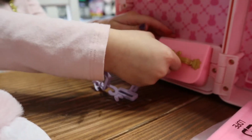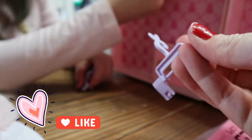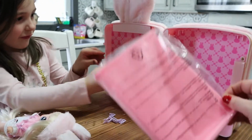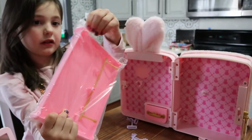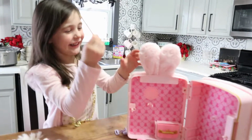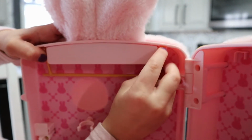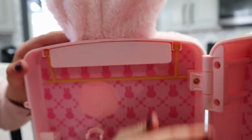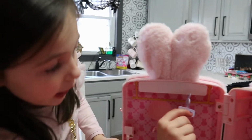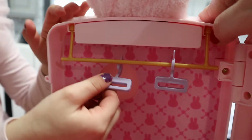What's inside? Wow. What are those? Oh, they're little hangers for her clothes with little bunnies. How cute. All right, you want to open her bed? Yeah. And there's the rod for her clothes. Now we got this open. Now we put the hanger in. Perfect. Now can you put the hangers on? There you go. Hang. And hang.